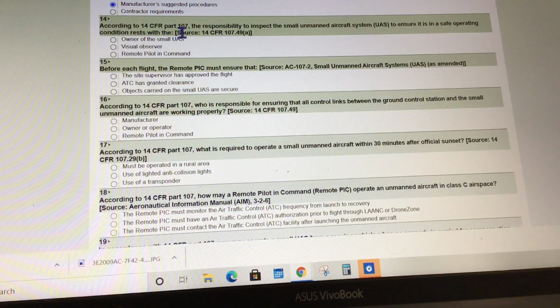According to CFR Part 107, the responsibility to inspect the small UAS to ensure it is in a safe operating condition rests upon the owner, visual observer, or remote pilot in command. So it's always the remote pilot in command. The owner can give you a broken drone. Does that mean you're going to use it? Nope.